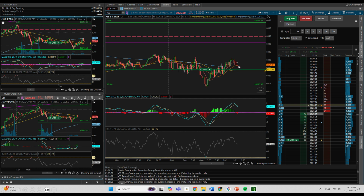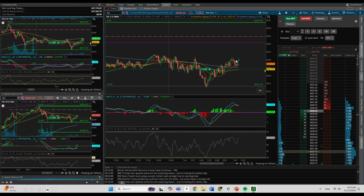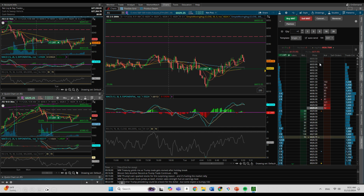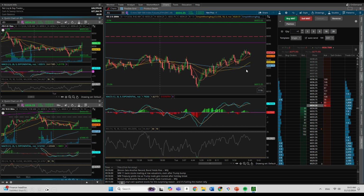And then when it broke through that point right there, I got into another short, trying to ride it down to there again. It bounced up. This time I don't have a stop in, and it did go up quite a bit, and then it went up even further. And so I'm at a loss of 112 now. It tipped over and started to come down, and then it went up a little bit further. So now I'm at a loss of 237, and I canceled that order.